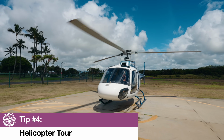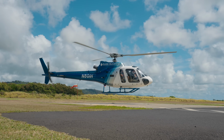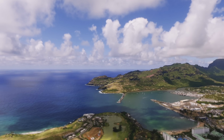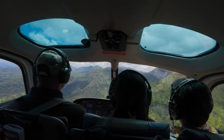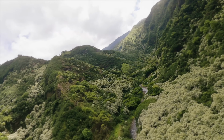Tip number 4, take a helicopter tour. Now, this might sound like hyperbole, but a helicopter tour of Kauai isn't only one of the best things you can do on the island, it's one of the best things you can do anywhere in the world. If there is one activity I would say you must splurge on while in Kauai, it is a helicopter tour. It allows you to see the island in a way you never dreamed possible. Nothing else comes close.